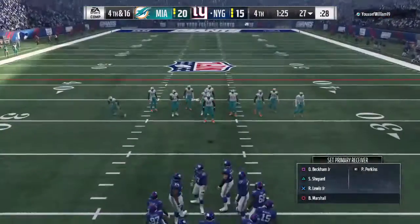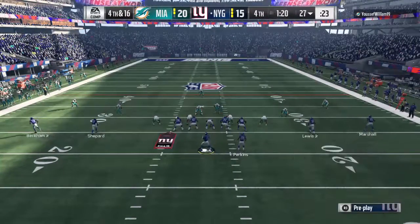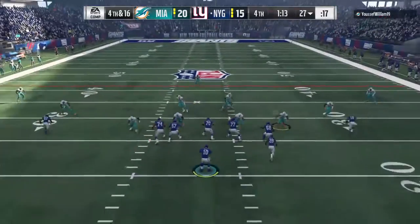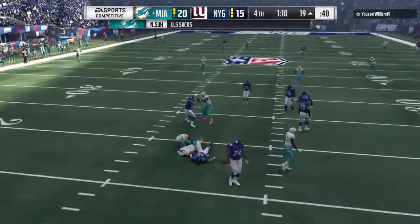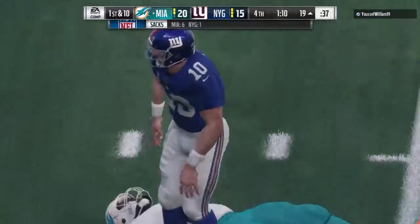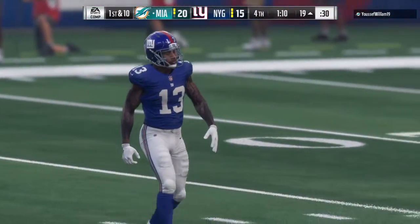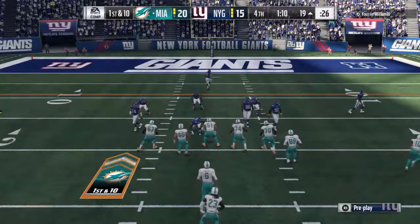And down by 5. They've got to go for it here on fourth down. Now Manning, gotta have this one. And he can't get a throw off. He's taken down. What a huge play at this point in the game. And Ndamukong Suh in there to record another sack. Their 6th of the afternoon. Really nice starting field position here for the offensive unit.